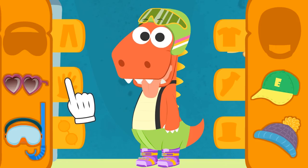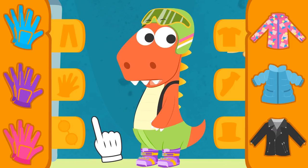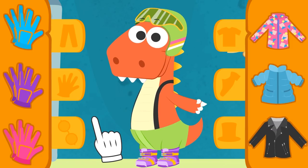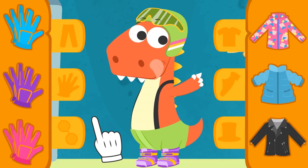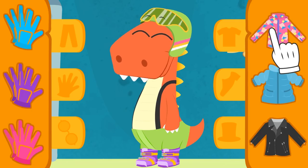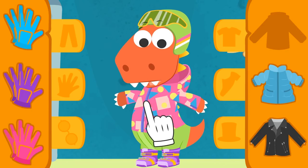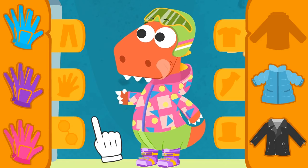Now it's time to choose a pair of gloves and a jacket to keep your arms and tummy warm. You figured out the rocket jacket. Oh, I see you realize it yourself, Eddie. There's no doubt about it. This lovely colorful jacket is perfect for skiing. We finished with this part. Very good.